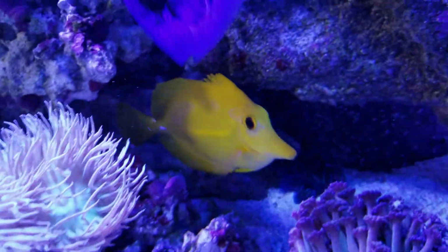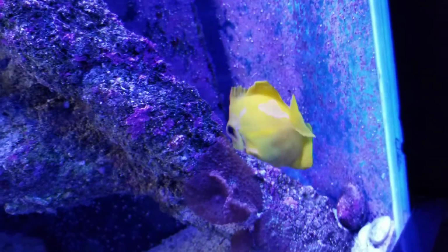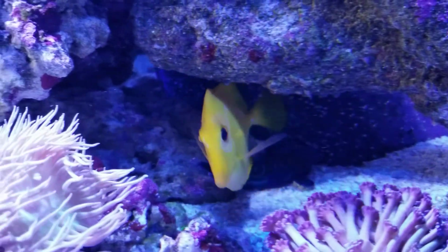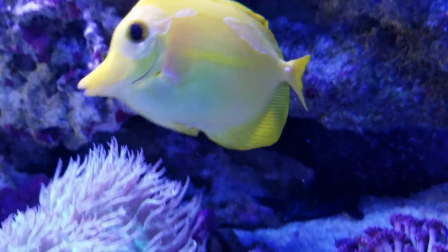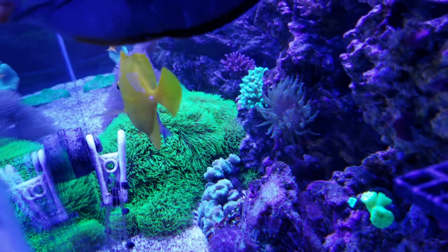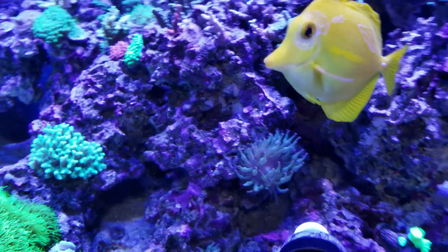And my yellow tang. This guy, he's got a bunch of scars on him. We named him Scar for a reason. His fin's all jacked up, and it almost looks like his skin's peeling, but it's been like that for a long time. But he's super healthy and doing great.